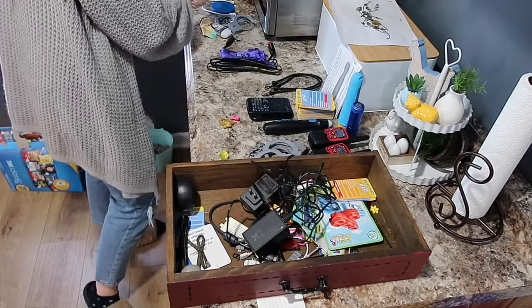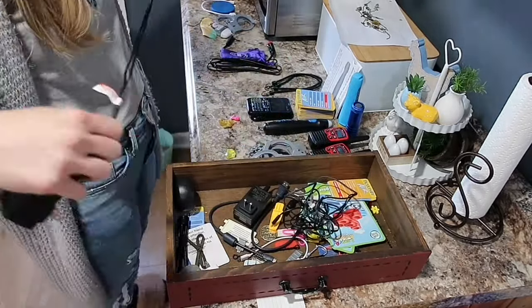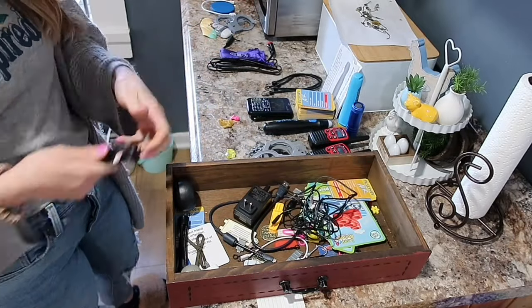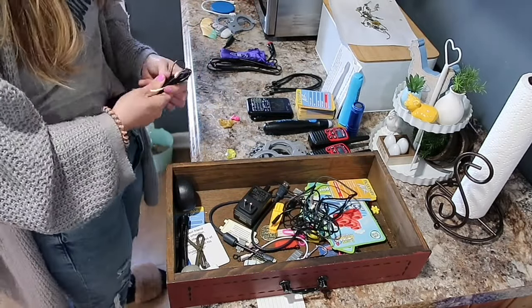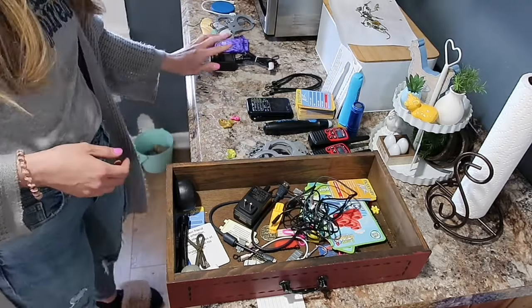I don't know what that goes to. We have the girls' hoverboard chargers in here, and so I'm going to wind up those wires and tie them with a bread tie to make them a little bit neater.